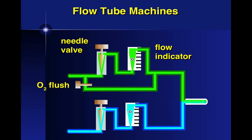Machines come in a variety of sizes. The old flow tube machines were basically a needle valve. As you opened that up, it let more gas flow into the line. There's a tapered tube with a little ball that floats up. This tube is transparent. The higher the flow of gas, the higher the ball is, and that reads off and is calibrated in liters per minute. Same thing with the nitrous side. The two gases then get over here to go to the patient.